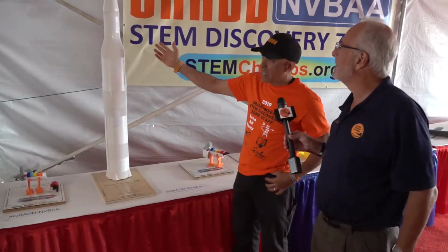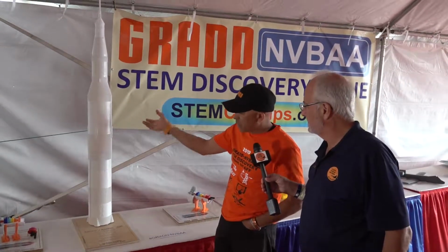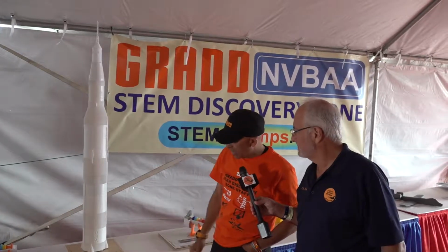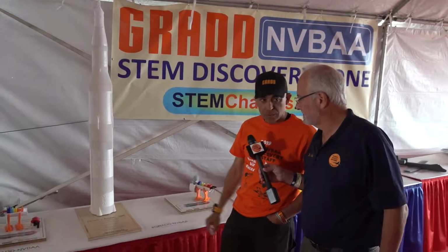Next to it, we have the Saturn V rocket. We 3D printed this thing in many pieces, glued it together, painted it white, and next we'll be painting the fine details on there. There's a bit of history about the Saturn V rocket engraved on the wood base.